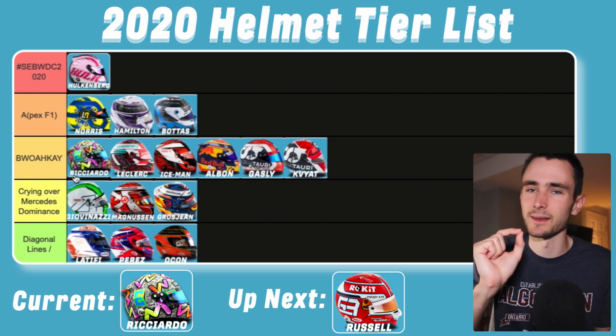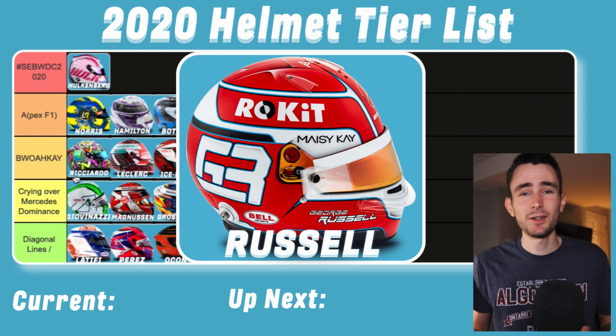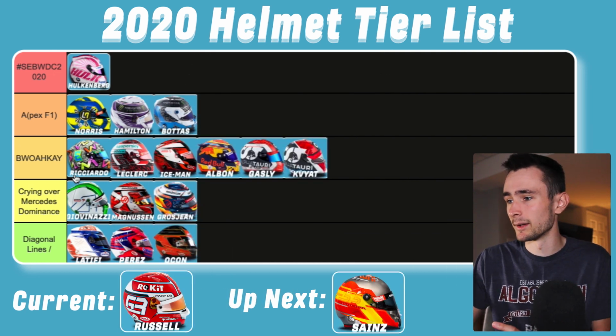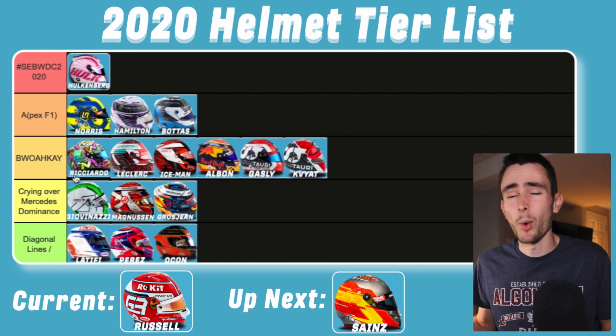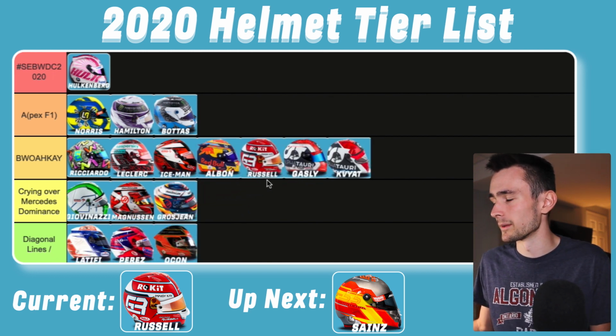It's just right there. So moving on, Mr. Georgie Boy Russell. To be honest, not a huge fan of this helmet. It's fine. It looks nice. I like how the predominant color is the red and the visor is orange. It's bouquet. Honestly, I'm going to put this at the very end of bouquet, just before the AlphaTauris.